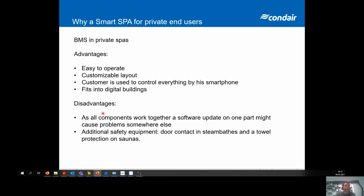Disadvantages that might come with it is all components work together. A software update on one part might cause a problem somewhere else. Example, just have experience here myself in the showroom. The RGB lighting is the Philips Hue. So the Hue bridge needed an update, and after that software update on the Hue bridge, the KNX didn't find the Hue bridge anymore. So the KNX needed an update as well. KNX is quite special because they need like ETS, it's called, a special software. So you need a KNX guy for it. It can make some trouble, but you can always sort it out.